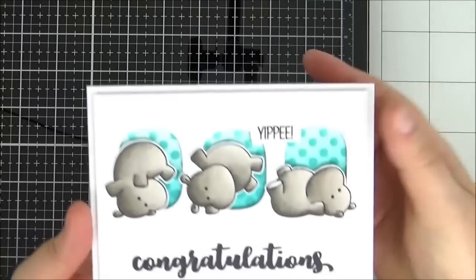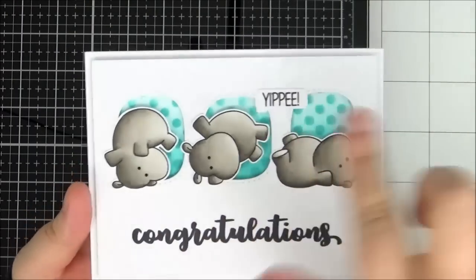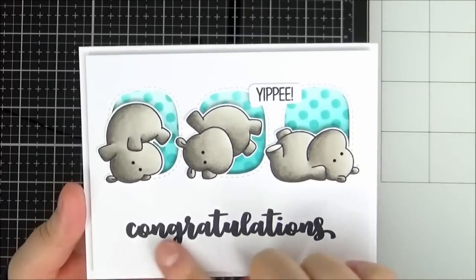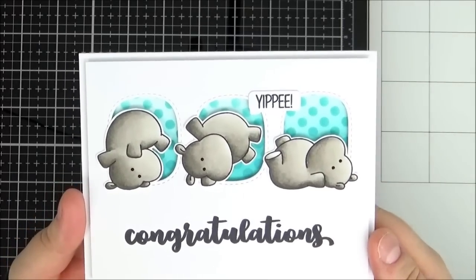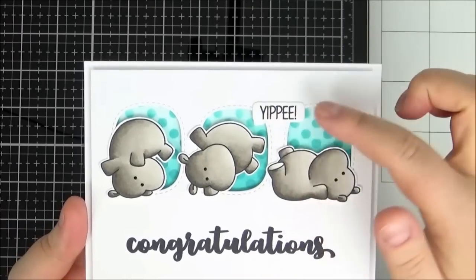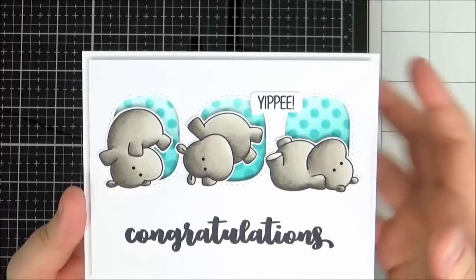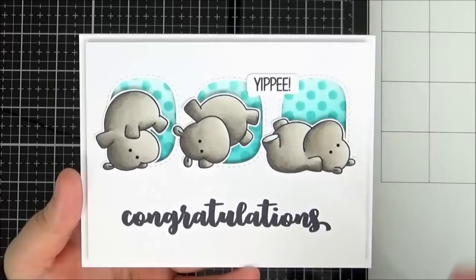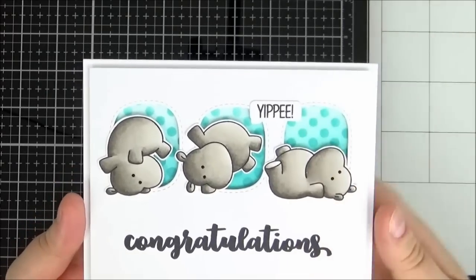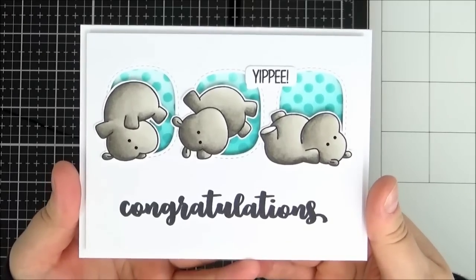So this is what I made for my card. I thought they looked quite good, the hippo jumping over, doing cartwheels as a congratulations card. So the congratulations sentiment is from the Occasion Calligraphy set. And then I stamped out the yippee and die cut that out with the You Said It dies. So he's saying the yippee, which I thought was really cute. And then the background, I did some ink blending with the Basic Spots 2 stencil. I just thought that would be really nice as a background.